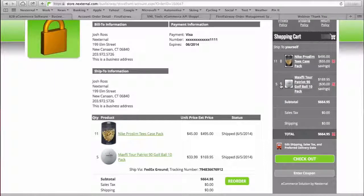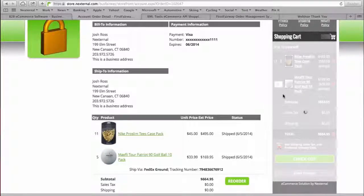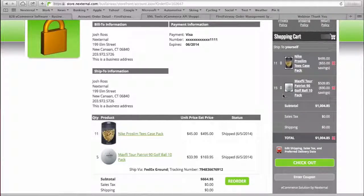So, well, we bought 5 golf balls last time. Season's really coming into play. We better up that to 15. Not a problem. Simply change the quantity field and then I can check out. So really simple for me to place reorders. This is way faster than for me to call the merchant on the phone.